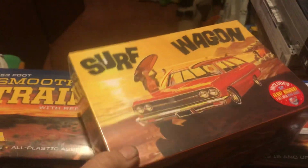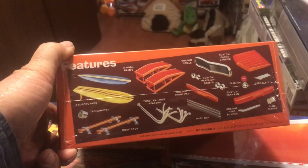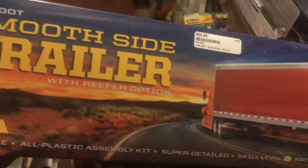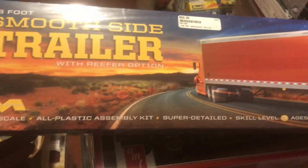Picked up another surf wagon. Surf's up, cowabunga, dude. Ooh, comes with ramps and surfboards. Awesome. Very cool. Never got one of these trailers here. 53-foot, the old Mobius. Finally got one. Adding that to the old attic.